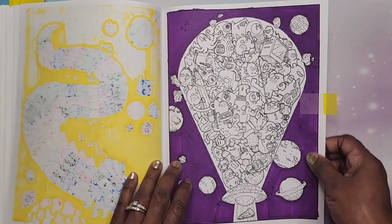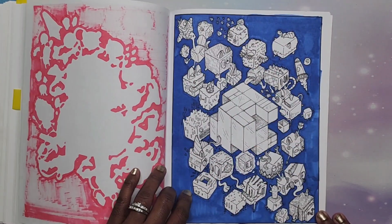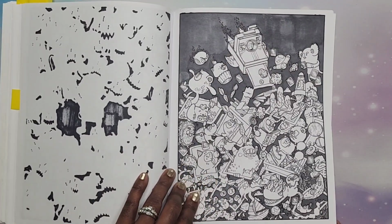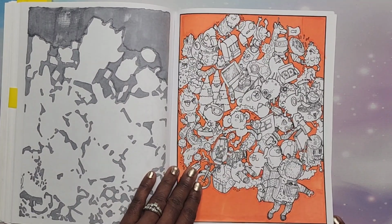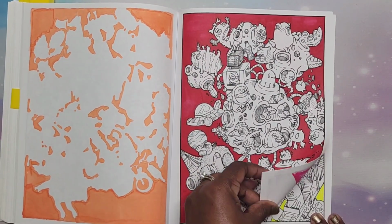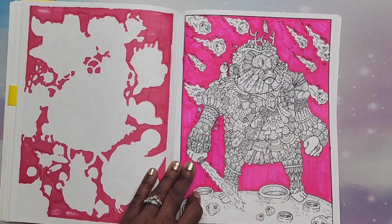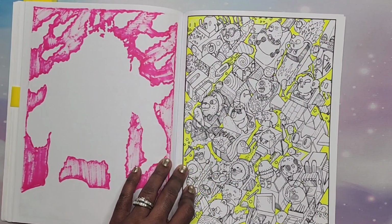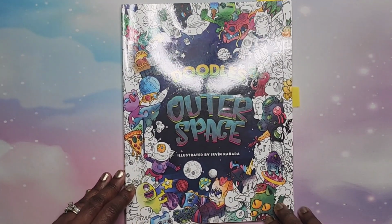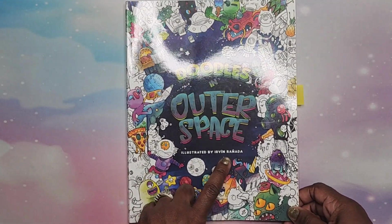And then everything from this page on is all backgrounds that I've done. I just need to go clean them up and add some other markers to it. And, you know, some of these I might choose to use gel pens depending on how busy it is. So like this one here might be gel pens because you have a lot of little areas. I might choose to do it that way. I'm not sure yet. But this is a book that I plan to finish. I have a lot to do, but I don't like having all those WIPs, so I have to do it. So that is Doodles in Outer Space. This is by Irvin Ranyada.